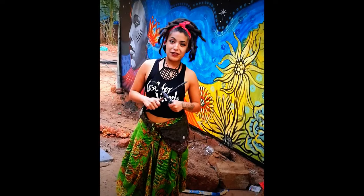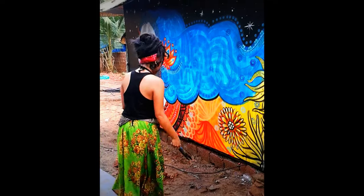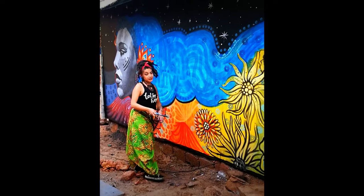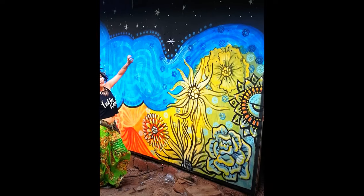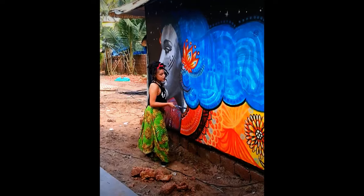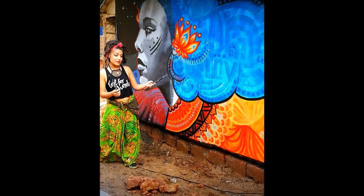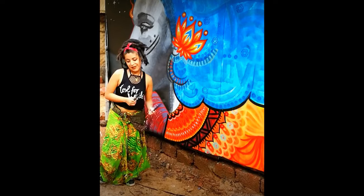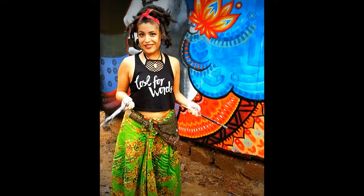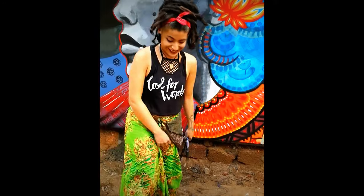Here in Panko, and this is the finished piece. So I tried to make something colorful but at the same time kind of dreamy. I used mostly brushes and rollers because with the spray guns, we didn't have too many options to get different colors. But at the end, it worked out okay, I guess.